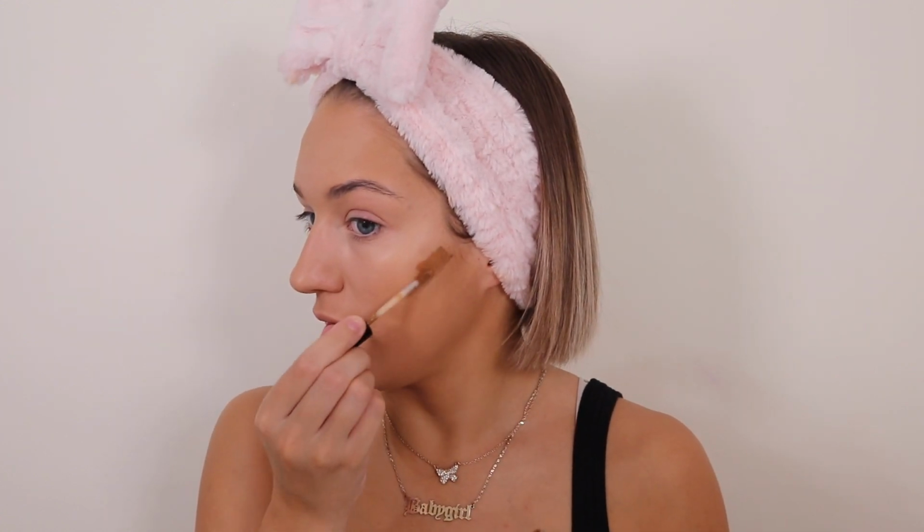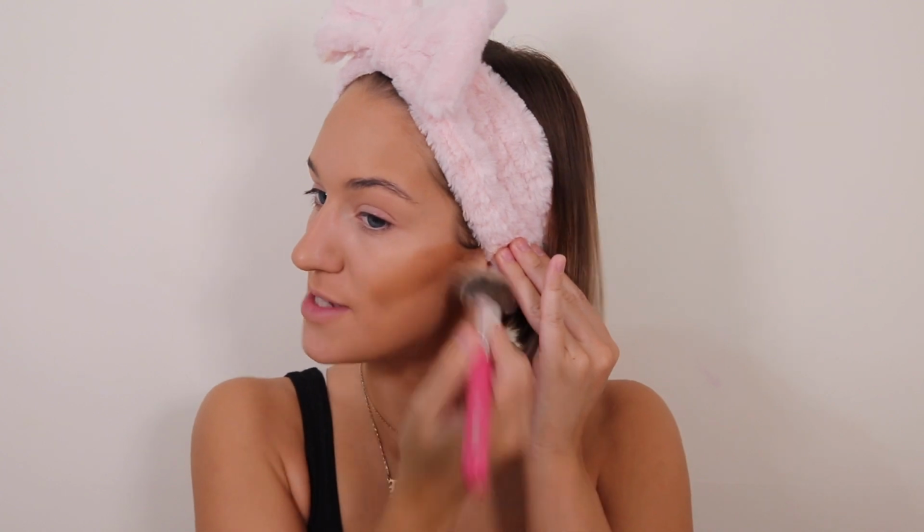Then I'm going to use a concealer in the colour Chai to cream contour with, or liquid contour, what you want to call it. It's such a lovely colour though. I don't know if you saw my full face first impressions, but it's such a lovely caramel colour. And then I'm just going to take a brush and just blend that in, like tap it in. I feel like it just blends in so nice.